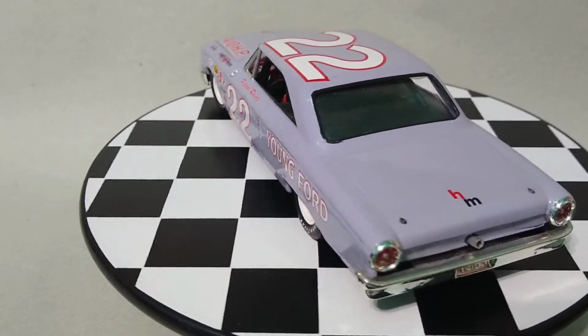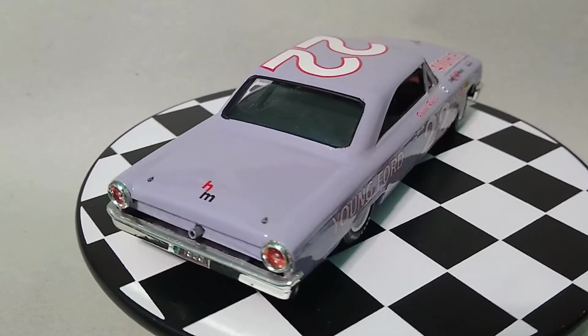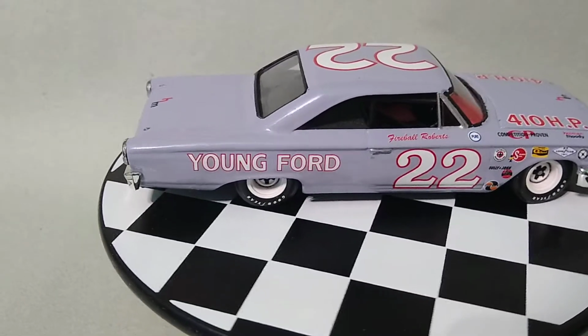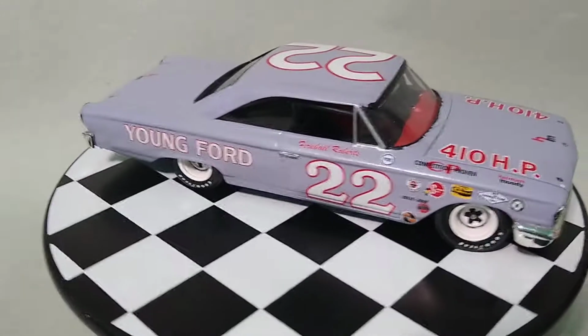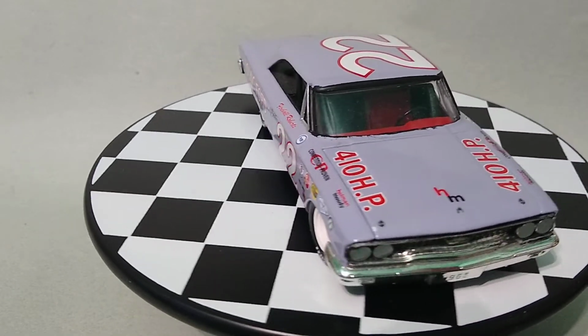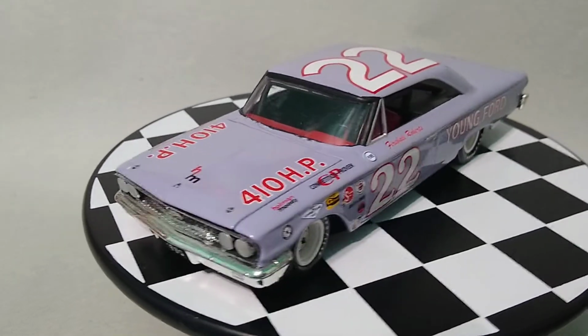Unfortunately, it's taken a little bit of damage over the years. There's a paint chip on the hood, there's a couple on the left side of the roof, but it's held up very well, surprisingly considering my work was not that high quality at the time. But I really have always been happy with the way this turned out, and I don't really have anything else to say beyond that.